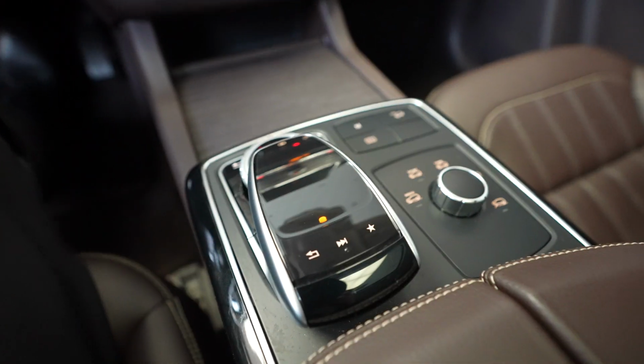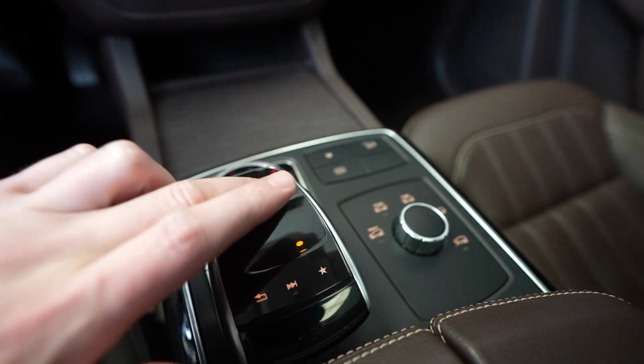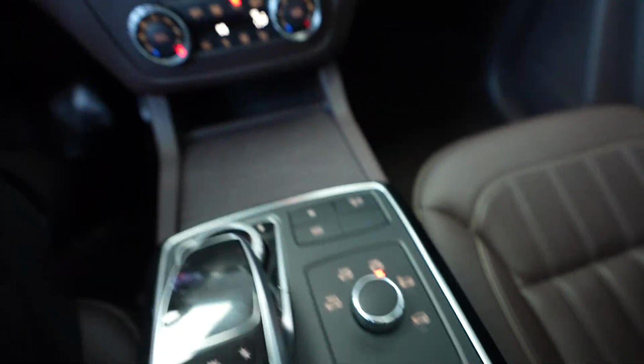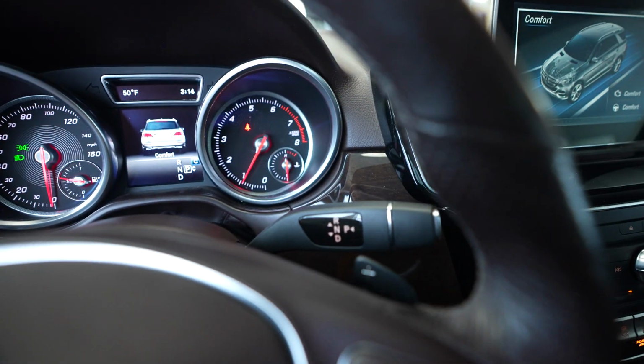We've got our command module here for making adjustments on the display, as well as various sport and traction modes here. And the Mercedes-Benz shifter.